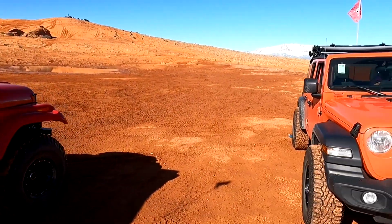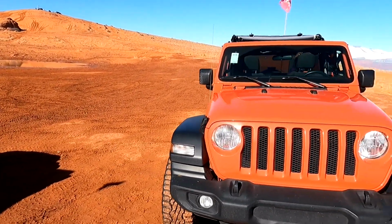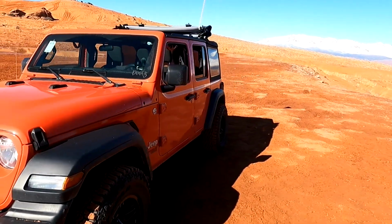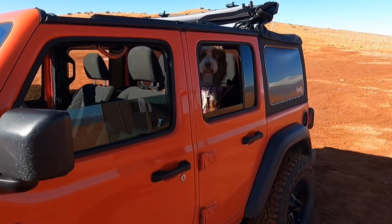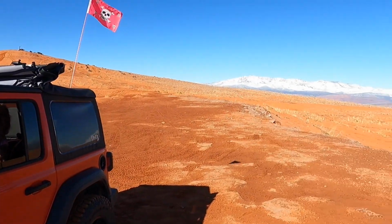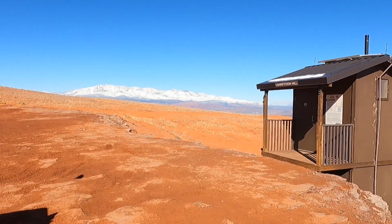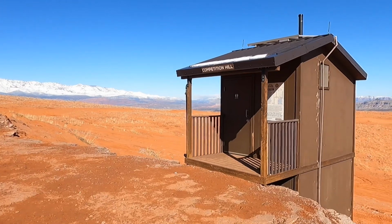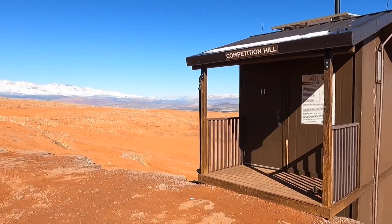And here's Kevin's Jeep. Kevin, the adventure daughter. There's Ivy chilling in the back, hanging out. So I want to show you this. There's Pine Valley in the background. There's the bathroom. I know that's what everybody wants to see. I'll walk over here.